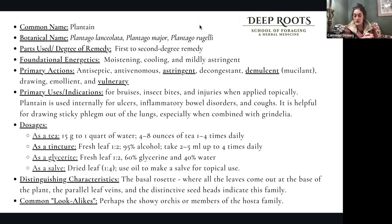So plantain is a first to second degree remedy. As a tincture, you would harvest the fresh leaf, make a one to two, that's one part herb to two parts extract, and then use 95% alcohol, and take 2 to 5 milliliters up to 4 times a day.